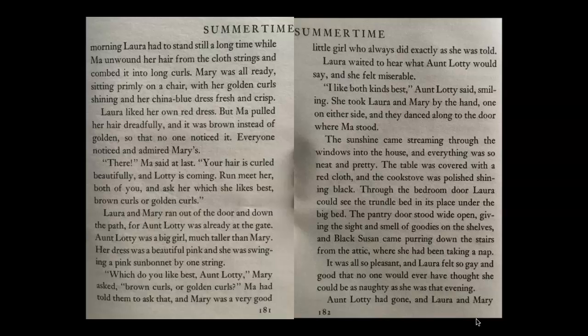"There," Ma said at last, "your hair is curled beautifully, and Lottie is coming. Run, meet her, both of you, and ask her which she likes best, brown curls or golden curls." Laura and Mary ran out of the door and down the path, for Aunt Lottie was already at the gate. Aunt Lottie was a big girl, much taller than Mary. Her dress was beautiful pink, and she was swinging a pink sunbonnet by one string. "Which do you like best, Aunt Lottie?" Mary asked.